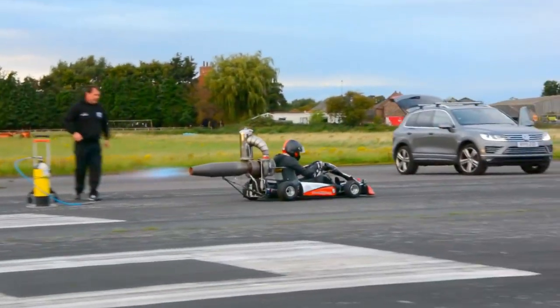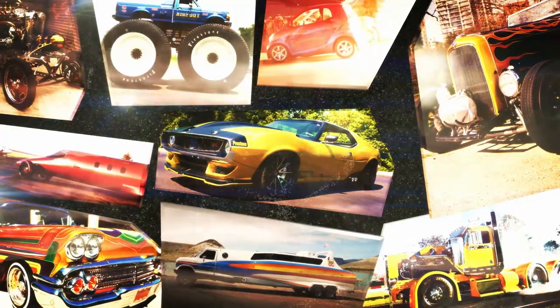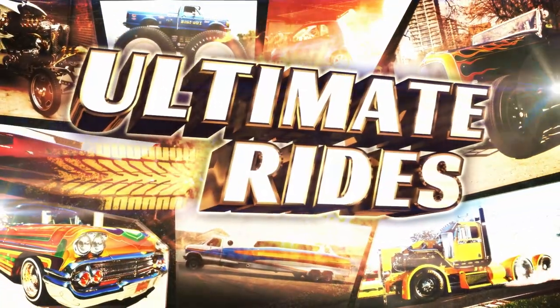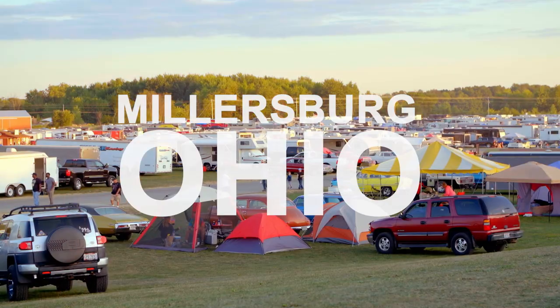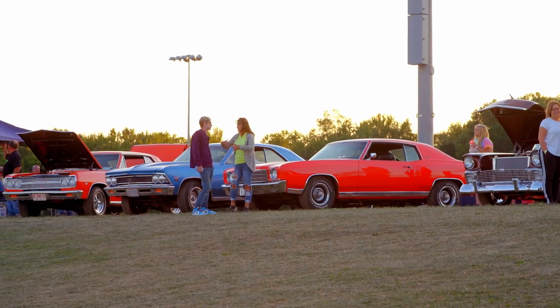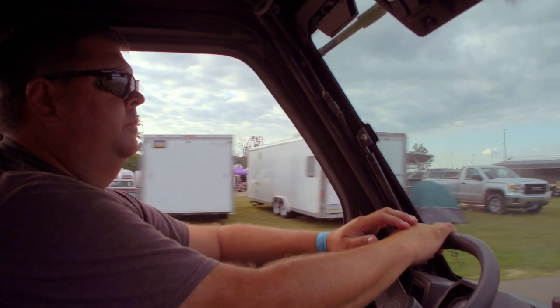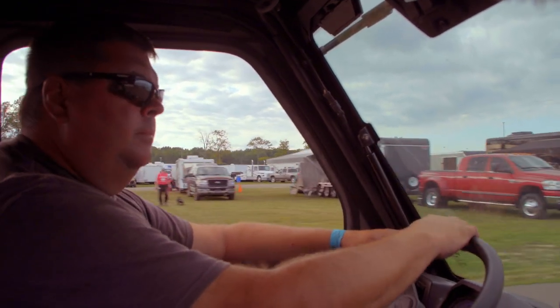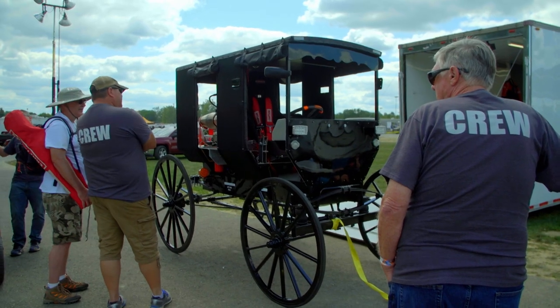From rocket record breaker to buggy blastoff. Now, I love vintage rides, but some folks, well, they take it one step further. They're having a big rock and racing event here, so we showed up and kind of crashed their party, and seems to be a hit so far. The nostalgic race weekend, what's more nostalgic than an Amish buggy? Yeah, we go way back.